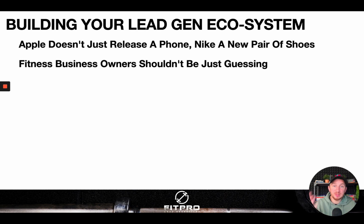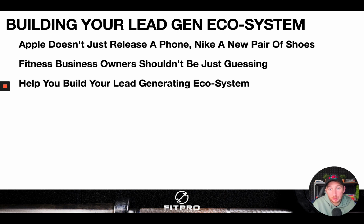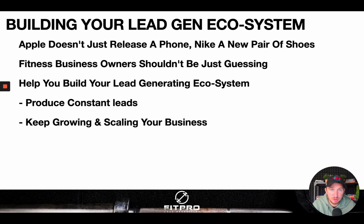And this is what we need to do in our fitness business. We shouldn't just be guessing on what offers we should be running or how much we should be charging or when we should be doing sessions. We need to be in total control. And this is what we're going to do. We're going to help you build your lead gen system and your business marketing plan for your fitness business, so you can consistently keep producing leads, keep growing and scale your business.